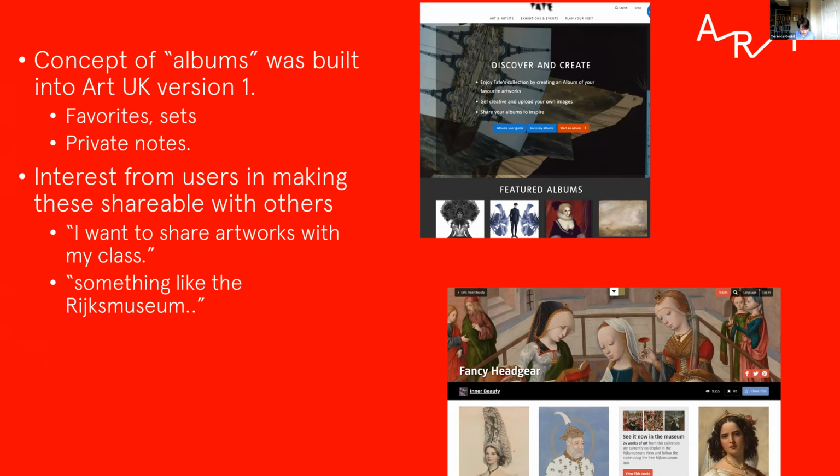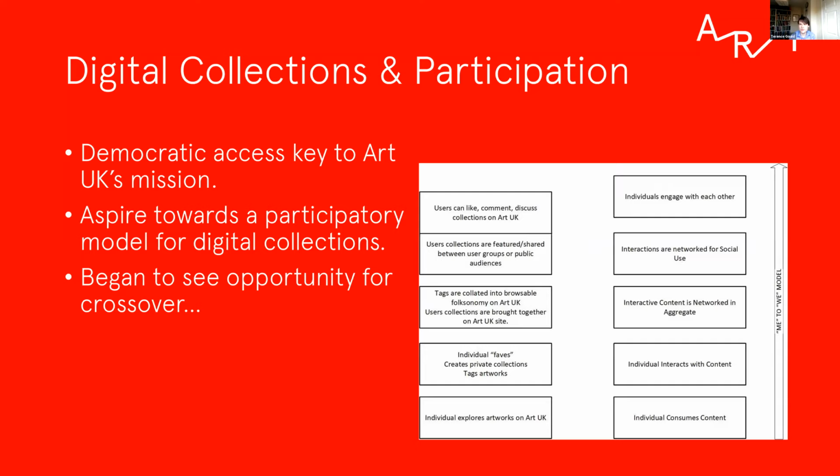But I and the team were also very interested in making sure that access was democratic and key to Art UK's mission. One of the trends we've seen with digital collections and engagement is the emergence of what Henry Jenkins at the Massachusetts Institute of Technology has talked about, the convergence culture, where people outside of the curatorial or academic sphere can appropriate artifacts and objects in digital surrogate form for their own derivative works and discussions, enabling visitors and participants to enhance each other's experiences as well as getting further satisfaction out of their own.